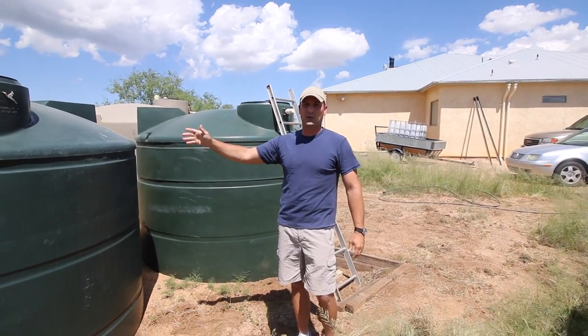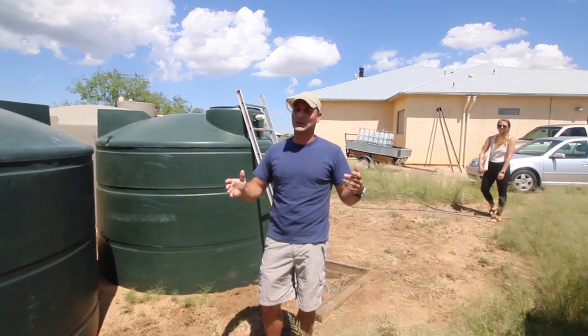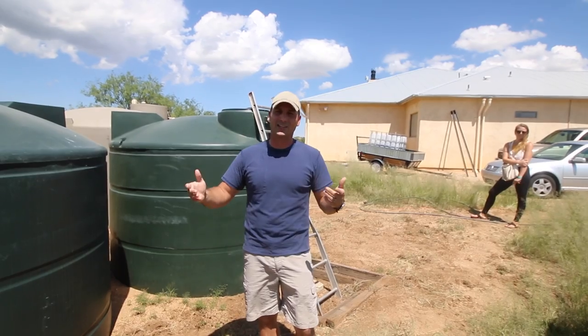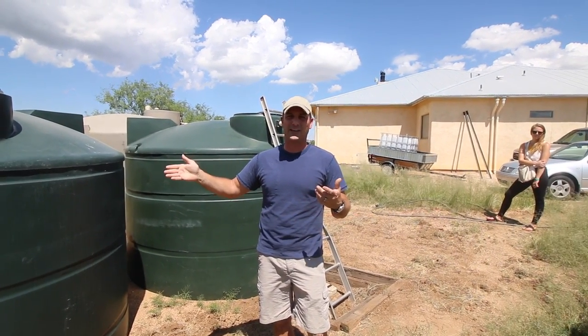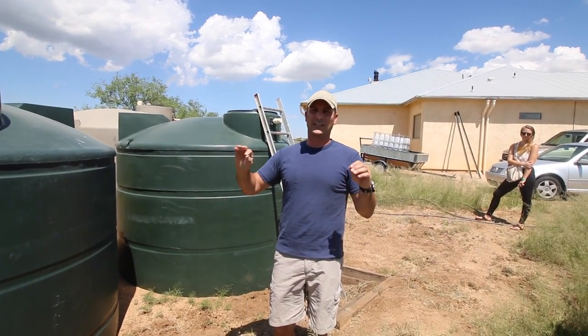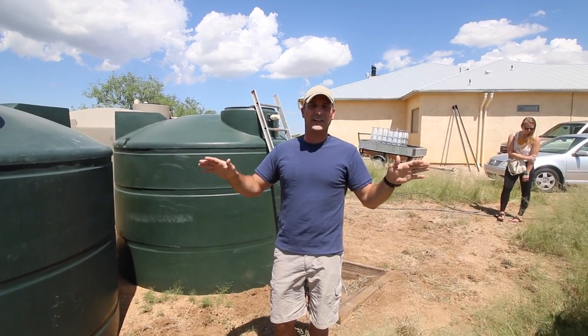I treat them with a little bit of bleach, and that may sound crazy to some folks, but it's really not crazy because most municipalities use chlorine gas or a liquid chlorine, and that's essentially chemically the same thing that is happening in these tanks, and I do it on a lesser scale. It's basically just to make sure any bacteria that could be in there is mitigated out.